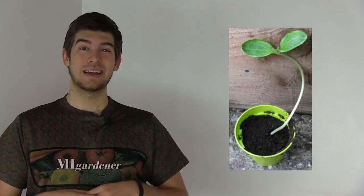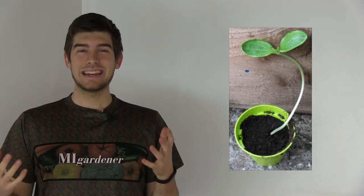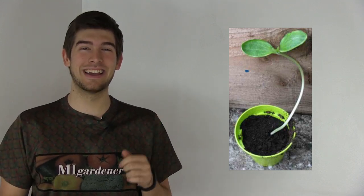Now the next word is leggy. Leggy is a little bit more difficult to describe, but you'll know it when you see it, because a lot of beginning gardeners actually have this problem. Leggy seedlings, leggy plants, or it became leggy. Legginess is the term describing a plant that gets really, really long right after sprouting. Oftentimes you'll have that one seedling that sprouts, and the stem will just keep getting longer and longer, a lot like that picture, and then it'll get top heavy and fall over. Legginess is not good by any means.